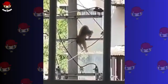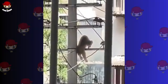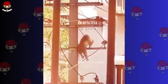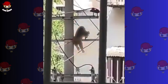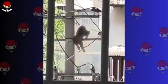In one tragic incident, a monkey caused a short circuit, sparking a massive fire. It got stuck on the wire, and the flames scorched its body for a long time before it fell to the ground, leaving nothing but a charred corpse. Sadly, in this case, everything ended in tragedy for the poor monkey, with no one able to save it, as it remained stuck on the power pole for a long time.